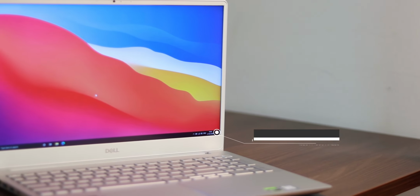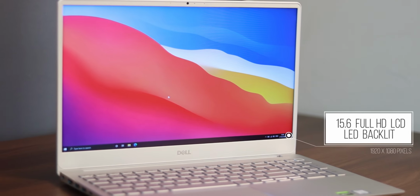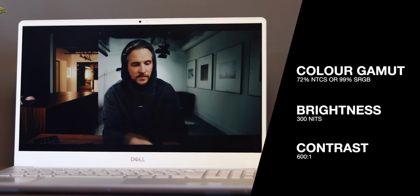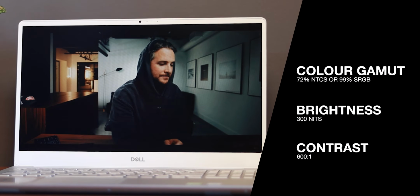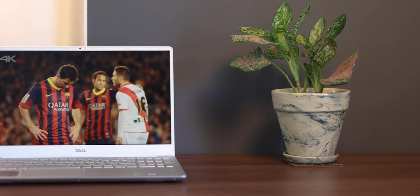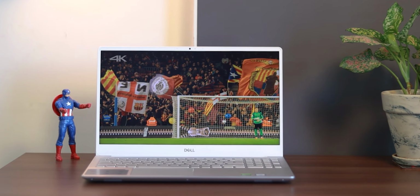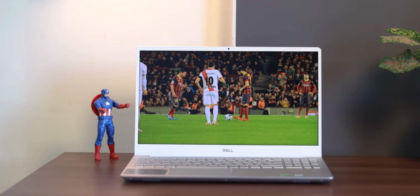One thing that Dell actually did very well is the display. Now this is a 15.6 inch full HD display which is LED backlit, and I really like this display. So the color accuracy is 72% NTSC or almost 100% sRGB, which is great for this price, and also the brightness sits at 300 nits, which is not a lot, but the anti-glare coating kind of makes up for it if you plan to use this laptop outdoors.